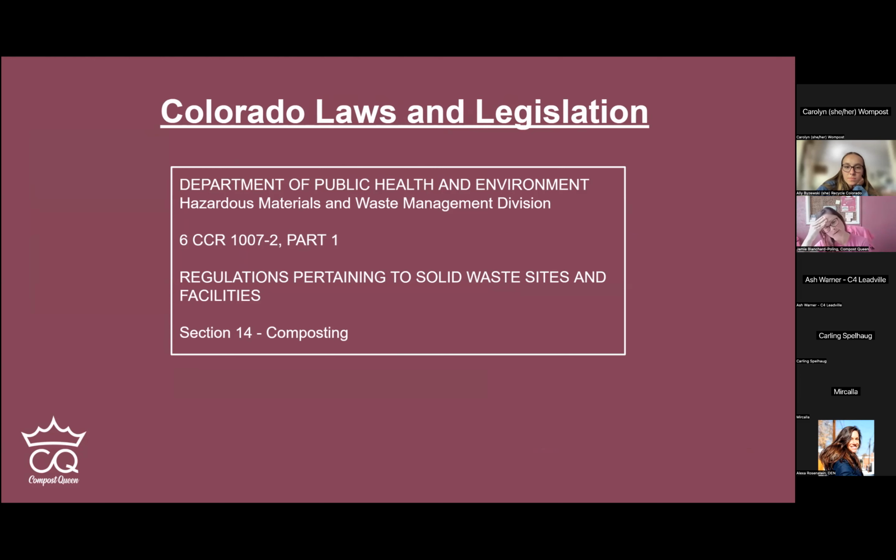So the laws and legislations about composting in Colorado can all be found here. It's the CDPHE 6 CCR, blah, blah, blah, and section 14, that is the composting section. That is where you're going to be able to find everything you're looking for. I am not an expert at this stuff, policy and regulations. If you have questions about these things, you should contact the CDPHE person that does composting. His name is Jace Driver.